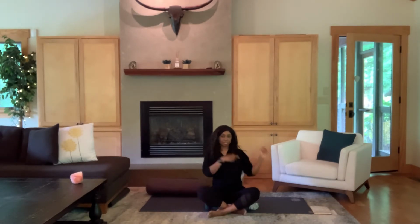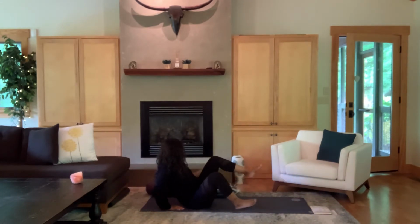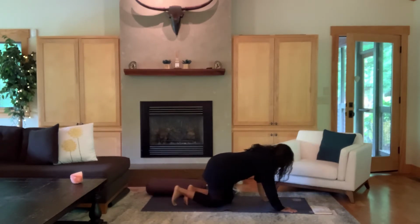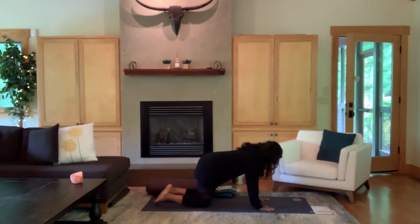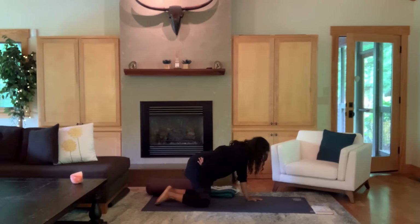Beautiful. And on your next inhale, go ahead and roll over to hands and knees. I'm going to turn to the side so you can see me from the side. And come into your tabletop position. So just quickly checking alignment. You want to make sure that you've got your wrists in line with your shoulders. You don't want to be out here. You want to be here. You want to have a nice firm foundation, and you want to have knees in line with hips.